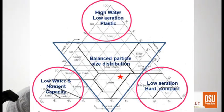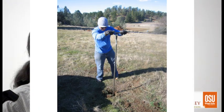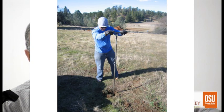But the proof in the pudding and the thing you really need to do is dig soil pits. And you can see this is Corey. And as you can see, when I hire people to work in the lab, students to work in the lab, I try to get the football player types. The ones that when I go out to the field with them, they say, "Stand back, Dr. Smart."